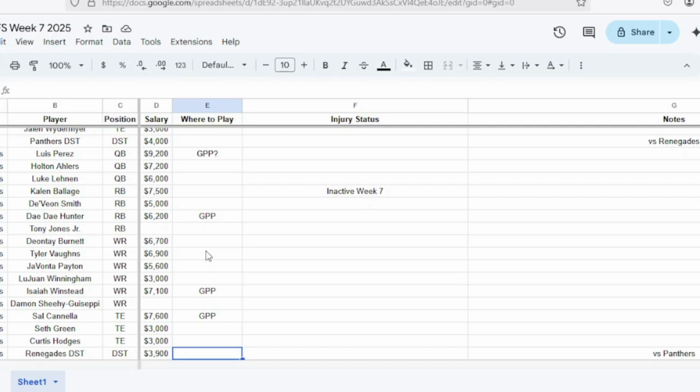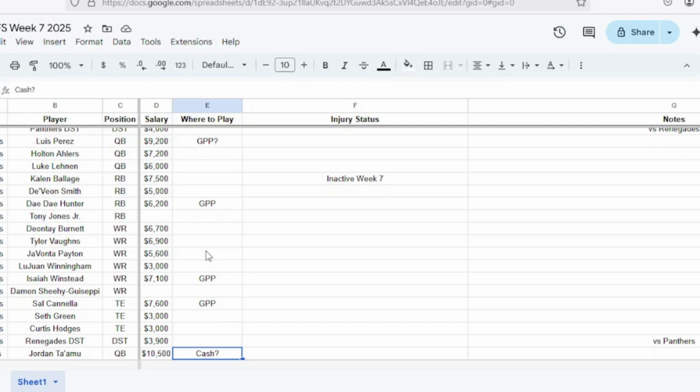And then in terms of the wide receivers, I'm mainly just looking at Isaiah Winstead here at $7,100. If you want to play Deontay Burnett, Tyler Vaughns, or Javonta Payton, you can definitely do that at the same time as well. And then Sal Cannell at tight end, $7,600, a viable GPP option as always. And then we move down to that Renegades defense, $3,900 going against Michigan Panthers. It's just not a matchup that I'm trying to get to this week overall, so they're not a team that I am playing once again on defense as well.